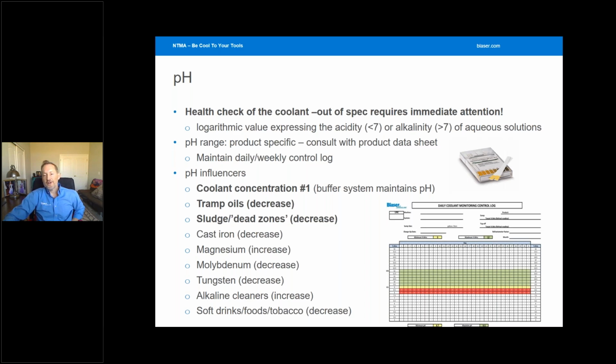Now, the higher you run the concentration of the cutting fluid, the stronger the buffer will be, and it will really prevent the pH from dropping. So to be on the safe side, you know you're going to get contamination in the sump, you should run a concentration a few points higher than its minimum level.